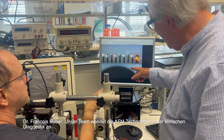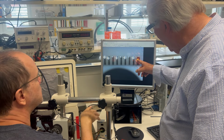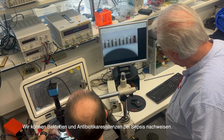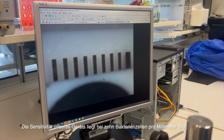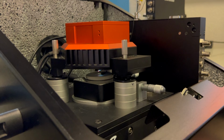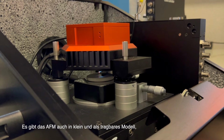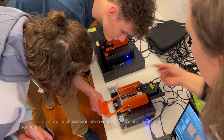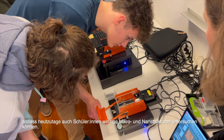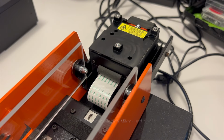Our team applies AFM technology in clinical diagnostics. We can detect bacteria and antibiotic resistances in sepsis. The sensitivity of our device is in the range of 10 bacterial cells per milliliter blood. Given that the AFMs also come in compact form and as portable models, they can now even be used by school pupils to analyze micro and nanostructures.